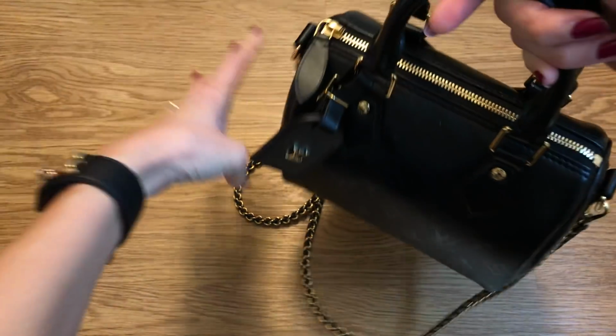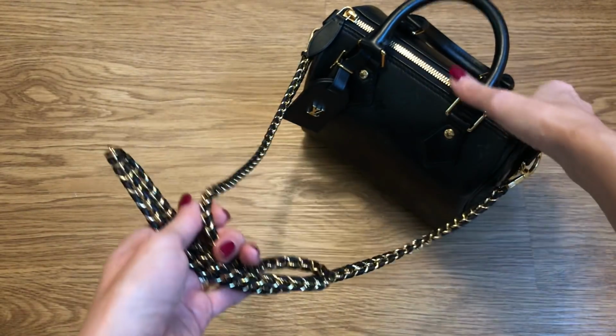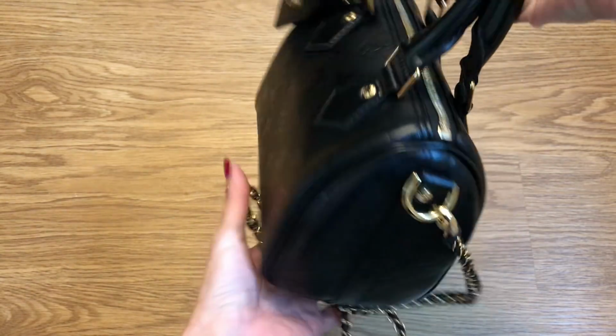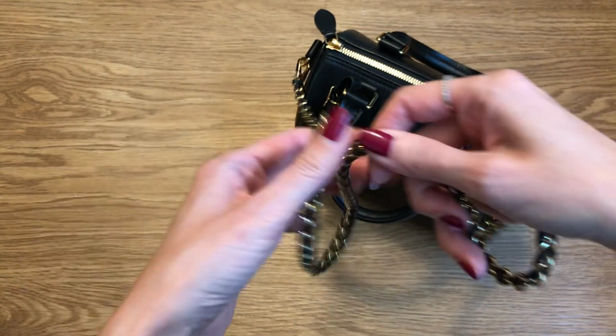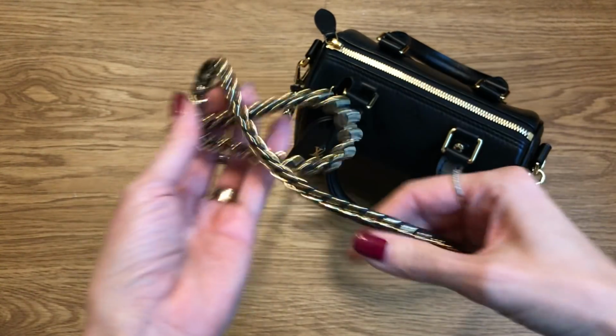Oh my gosh. What do you guys think? What do you think of this whole look? The size, the lambskin, the monogram embossing. It's a different way of doing it here than the empreinte like I mentioned. And the chain. I just wonder what y'all think. Have you seen this? Are you into it? Yes, no, maybe so. Why?